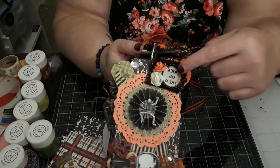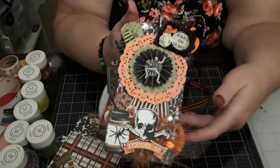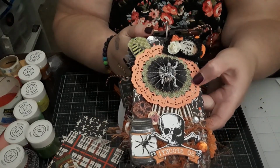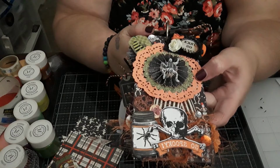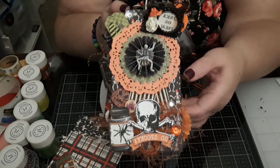So I think these bottle cap embellishments came from Orlando to Sony last year. I do remember that. I'm not quite sure who sent me that rosette. But I love it. It matched. So we went with it.